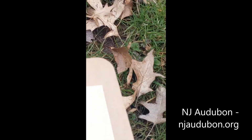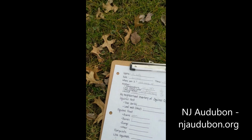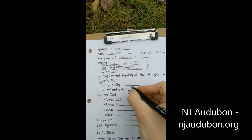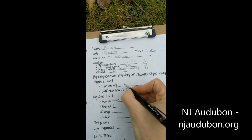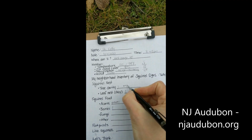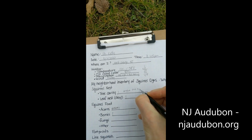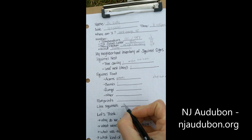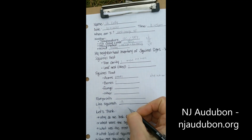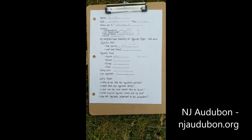Awesome. So I'm going to go ahead and for today, for a short little activity, we definitely saw at least one tree cavity nest and maybe another one. Maybe one more. And we saw 3 live squirrels. I did not see any squirrel footprints, but there was lots of other evidence.